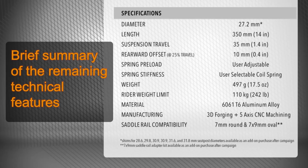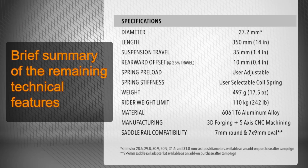A brief summary of the remaining technical features of the shockstop seat post and bike system.